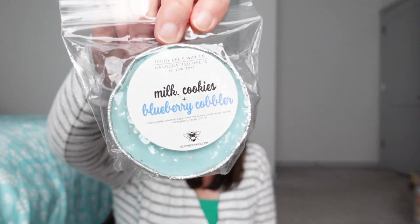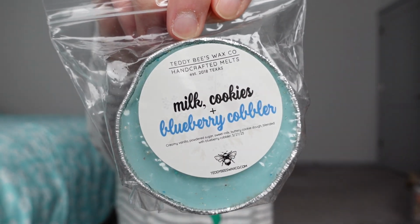And then I have milk, cookies, and blueberry cobbler. This is creamy vanilla, powdered sugar, sweet milk, buttery cookie dough blended with blueberry cobbler. This is from about a year ago, so this has been sitting for about a year. After this, I realize I'm not huge on blueberry, especially blueberry muffin. And I do feel like I get blueberry muffin in here, even though it says blueberry cobbler. Kind of similar, or maybe it's the milk and cookies in there. It's good, but blueberry is not my favorite. I prefer blackberry, I found, or strawberry if it's that creamy bakery strawberry.